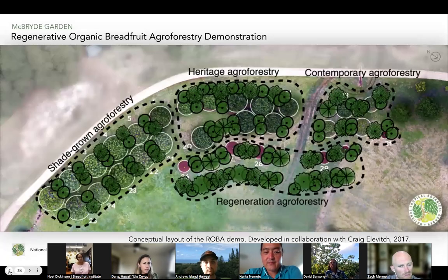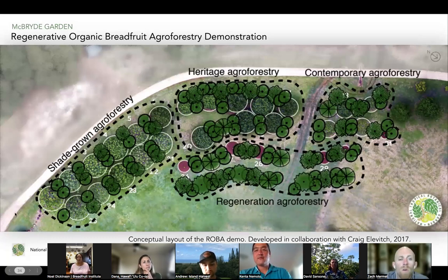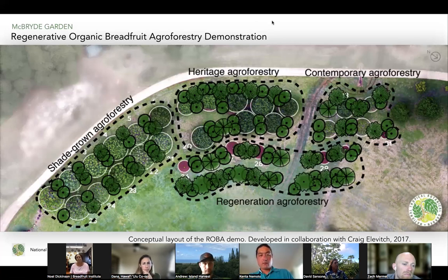So the regenerative organic breadfruit, so last slide actually, sorry. So the agroforestry demonstration here at McBride Garden was established in 2017. Originally, it was called the Breadfruit Research Orchard. The site is 1.5 acres and composed of a subset of the larger breadfruit collection, which can be found at NTBG's Kahanu Garden in Hana on the island of Maui. So here you'll see encircled in white are the 31 Artocarpus accessions, which represent 3 species of Artocarpus and 11 different varieties of breadfruit. This is a conceptual layout, which was developed along with a breadfruit agroforestry guide in collaboration with Craig Elovich. Next slide, please.